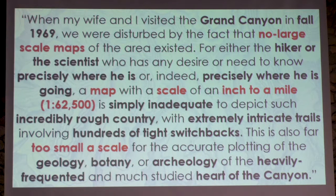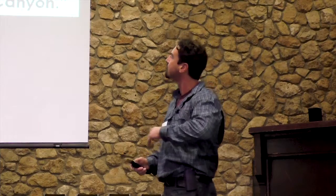that no large-scale maps of the area existed for either the hiker, very relevant here, or the scientist who has any desire or need to know precisely where he or she is going. A map with the scale of an inch to a mile, which for the technical map geeks is 1 to 62,500, is simply inadequate. Here's another map geek note. That's about 15 minutes of latitude by 15 minutes of longitude.